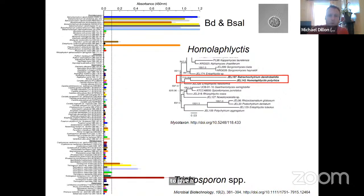And the other one here is this one called Homolaphlyctis. Not a whole lot is known about this one. It's a chytrid. We know through genetic analysis that it's possibly Bd and Bsal's closest known phylogenetic relative. But as far as we're aware, it's only ever been found once, at an acidic lake in Maine, where it was isolated from pine tree needles. So it's very specific and very limited in its distribution. It's not really been found anywhere else. Honestly, we don't know if it causes disease in amphibians, or if it did, how you would treat it. We can only assume the same way, but because it's not known to be widespread, we don't think this is a problem.